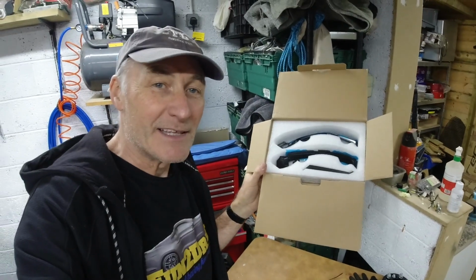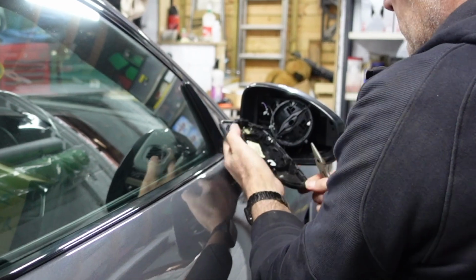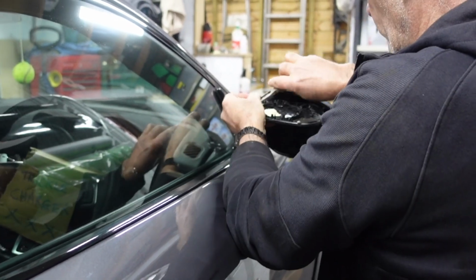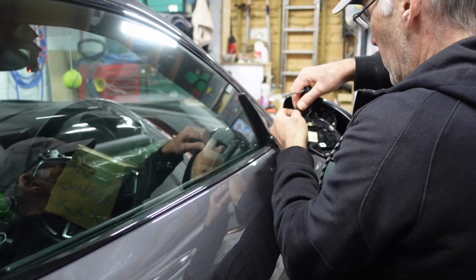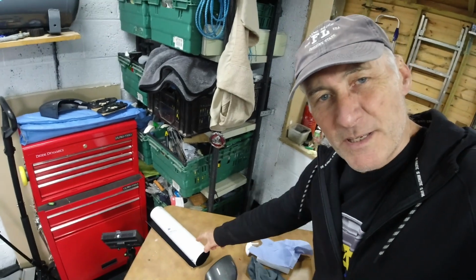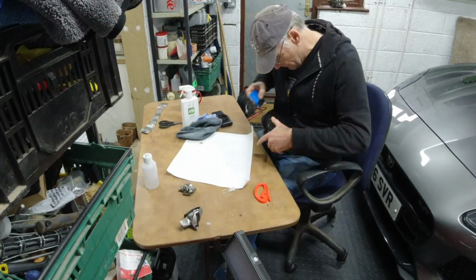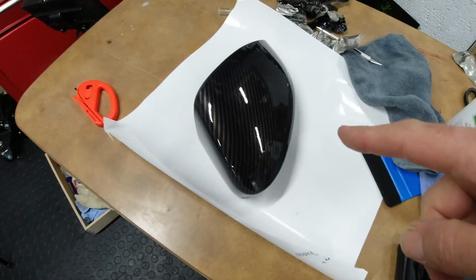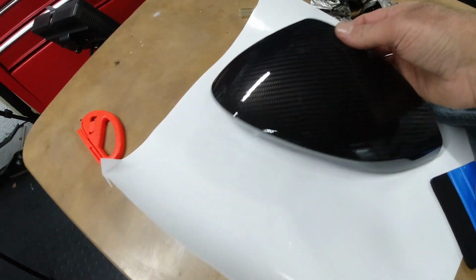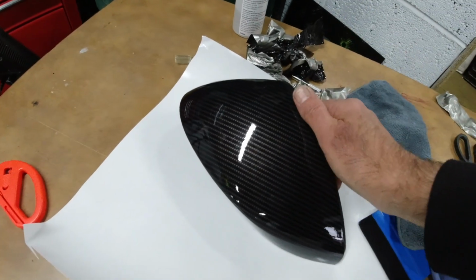And while I'm taking those off, I've got a little special extra I'm going to fit, which, yes, you guessed it, the dynamic indicators. Let's get those mirror covers off. Mirror covers off, piece of carbon cut to get it wrapped. There she is, and yeah, love the shine on that, so that's turned out quite good. It was pretty hard, I've got to admit. So let's get this one back on the car and see what she looks like.